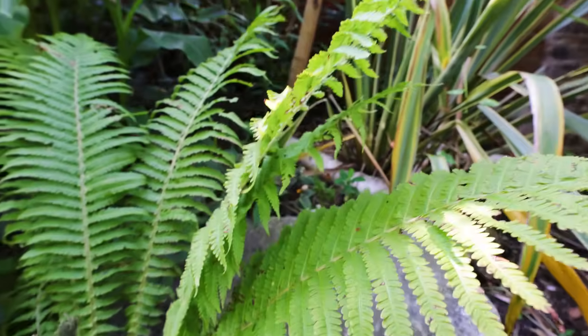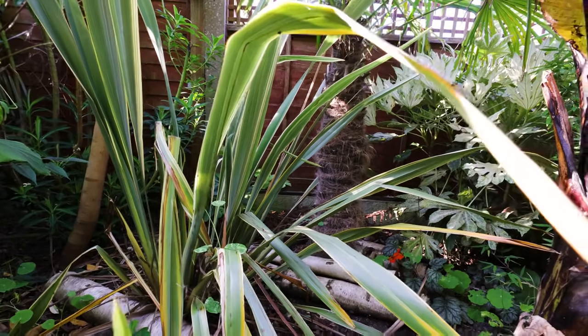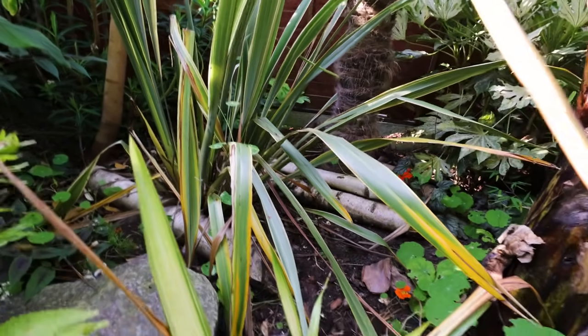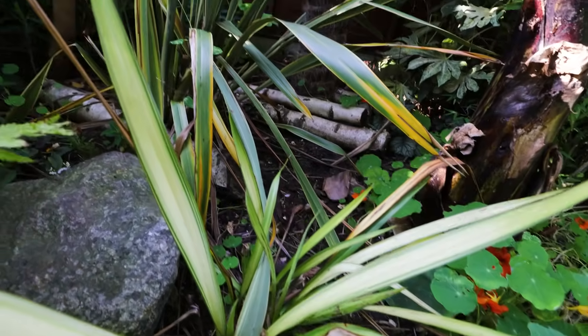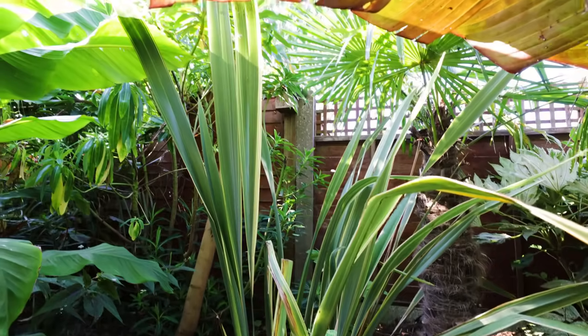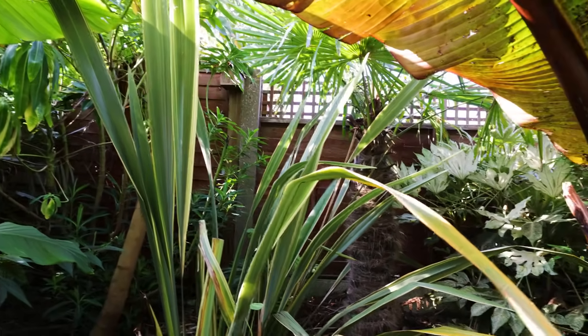And around here, we've got some phormiums, which definitely got hit hard by the winter. But all it's a case of is just when you get time, which is a crucial thing, just remove some of these damaged leaves like that, and the plant will be as good as new. They generally are tough, really tough and hardy plants, resilient to most freezes, but they do take a bit of damage when it gets cold.